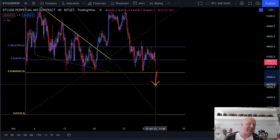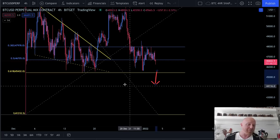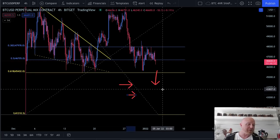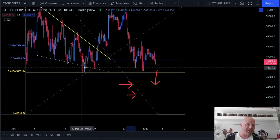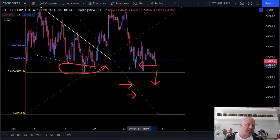This becomes a lot of things. This becomes a massive trap for people entering shorts. This becomes a bear trap. People think Bitcoin's falling apart. You've been trading in this range for a month. All these candles, nothing's come below it.